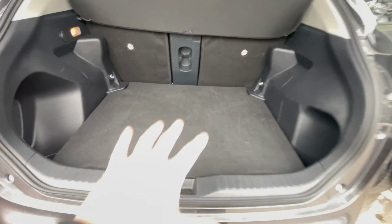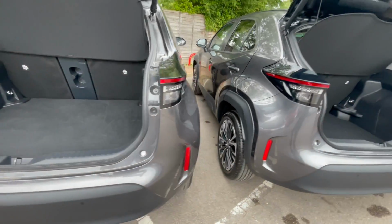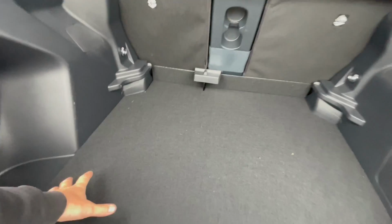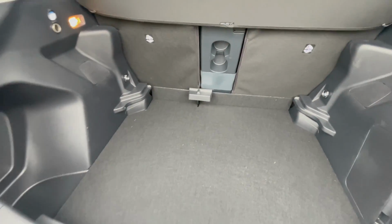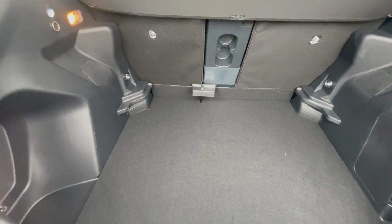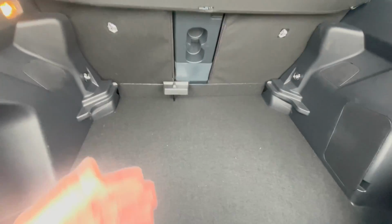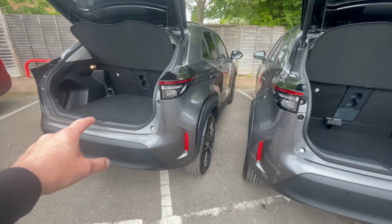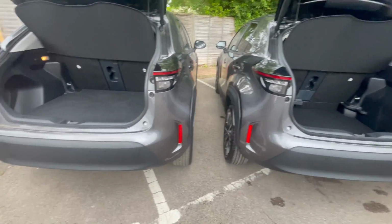So yeah, that's your 20% loss. You've got a little bit underneath the false floor. But yeah, it's not drastically different, but obviously if you need that extra space, like for pushchairs, golf clubs, etc., then you might just find that 20% comes in handy.